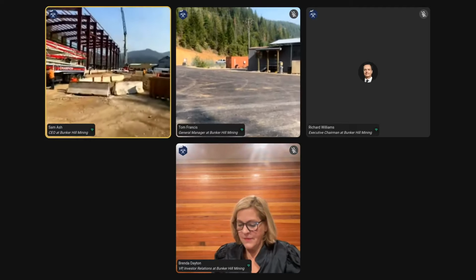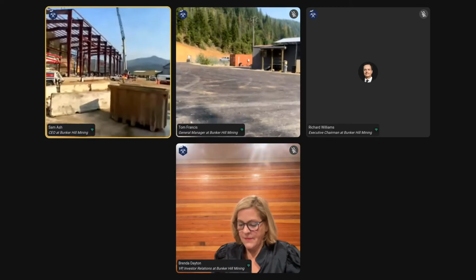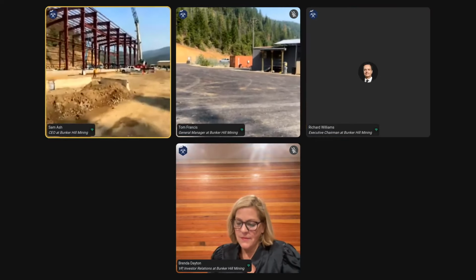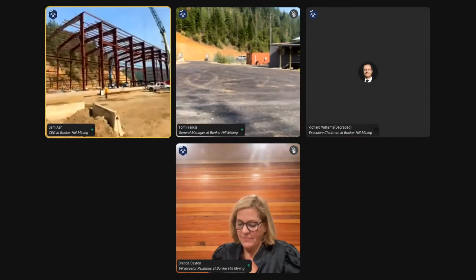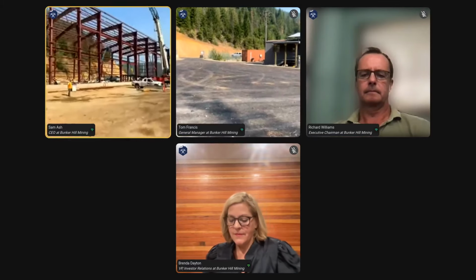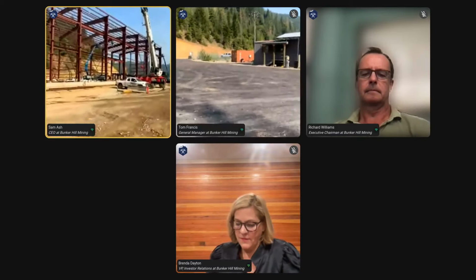One of the key things that we were really focused on when we purchased and through the procurement of the pre-engineered metal building is working with a company that had the capability to engineer, manufacture, and construct the pre-engineered metal building. Really kind of simplified the execution, and that work has gone very, very well indeed.